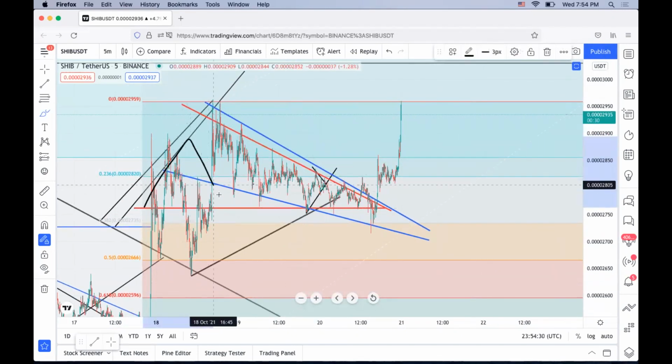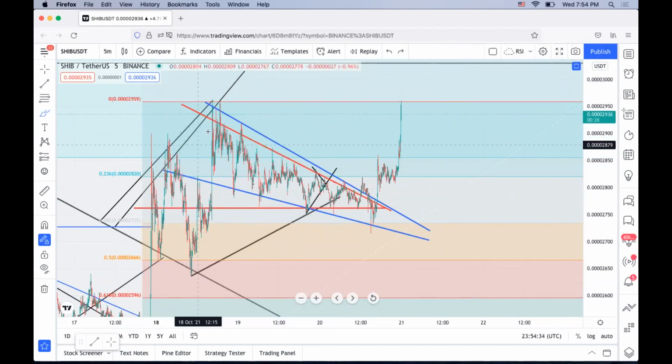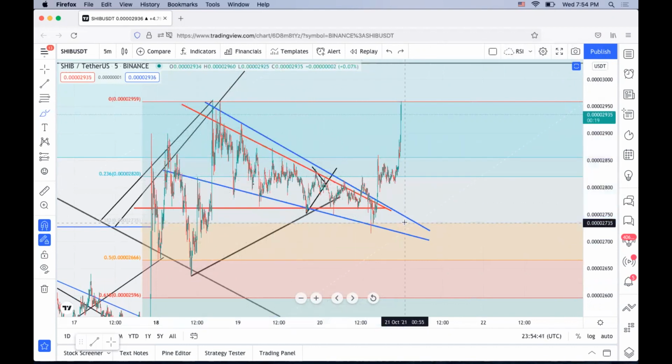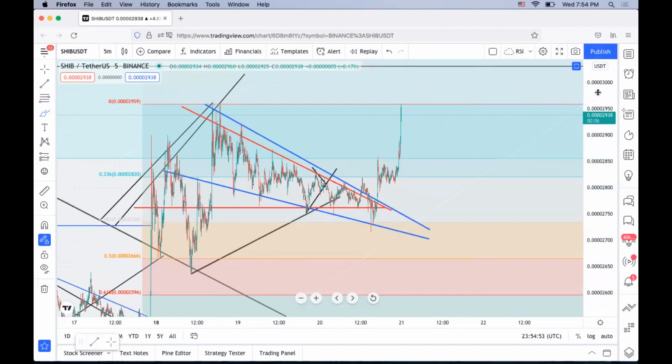As you can see right here, we could have formed a descending triangle, and that is in the red right here. And we also could have formed a falling wedge, which is in the blue right here. And as you can see, we have broken out of here. We are right now retesting our high from the other day. Looks like we may or may not break through it, depending on how the RSI looks. We'll check that out in a second.